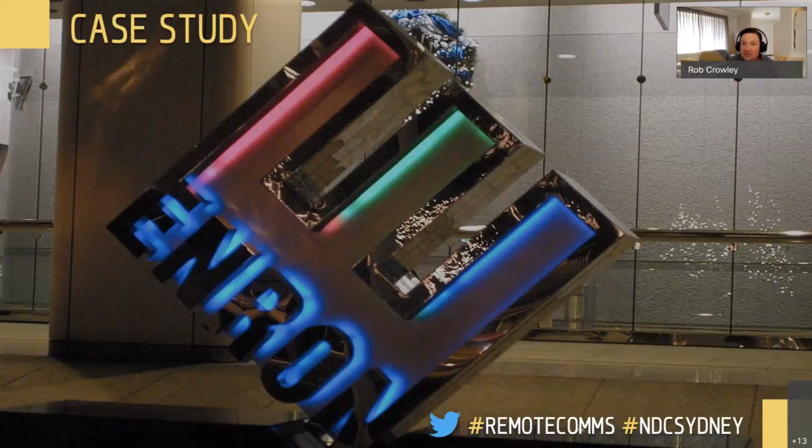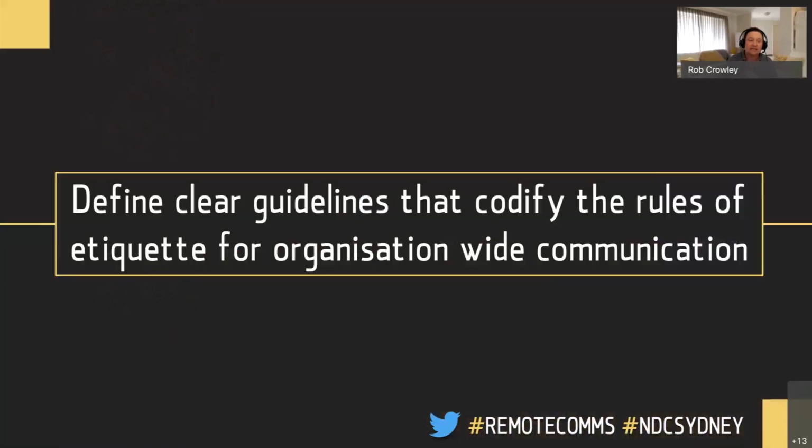So values can be a start, but to make them resonate, they have to be led by leaders. They have to be embedded through principles, and only then will we get the behavior that we want. So again, clear guidelines that codify the etiquette for organization-wide communication, what's acceptable, what's not, and not just the medium over which it takes place.